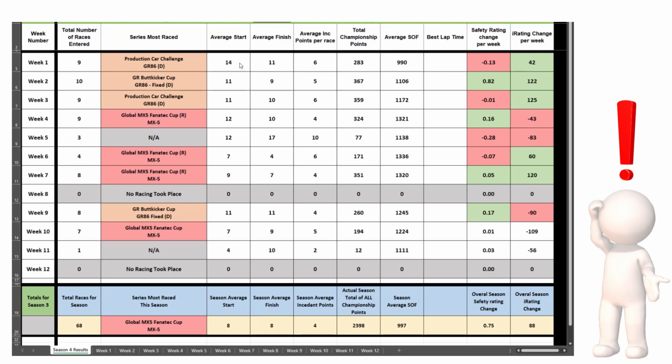Here you've got the average start. So from all of the races that you did, this is the average pole position that you did, 14th there. That's remarkable, isn't it? And here is the average finish, 11th, also remarkable. And here is the average number of incident points. Remember, this is the totals for that particular week. It'll make sense in a minute. I'll go through the week.